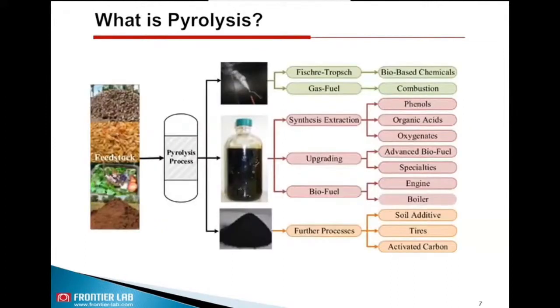The biomass research community or the waste to energy community is using pyrolysis as a process to produce bio oil or different kinds of char related material that can be used for activated carbon, tires or soil additive. Similarly, for syngas, they try to improve the product value through catalytic pyrolysis. We have another system that can help to study this catalytic pyrolytic process, but today we will not be talking about that. Today's focus is analytical pyrolysis.